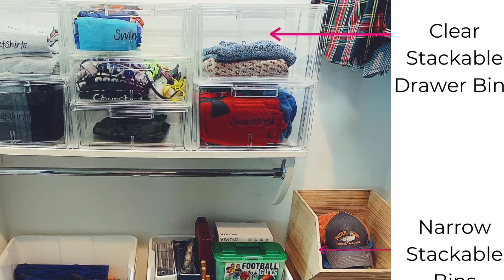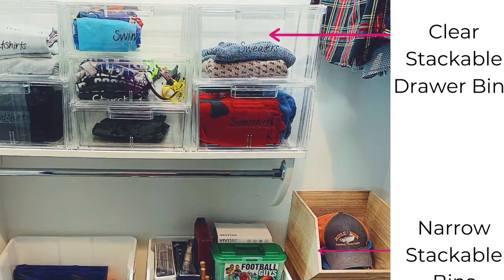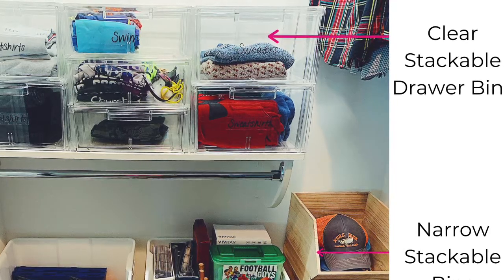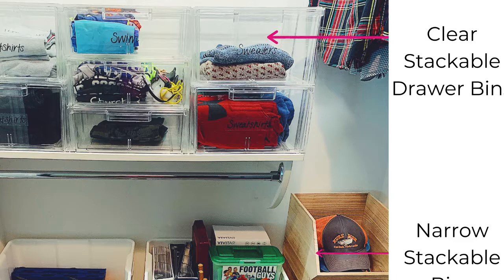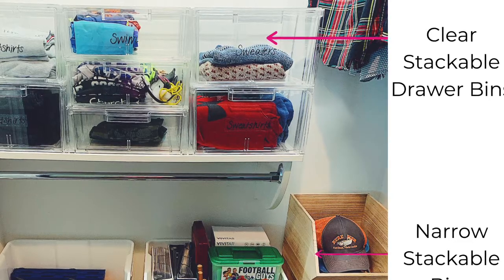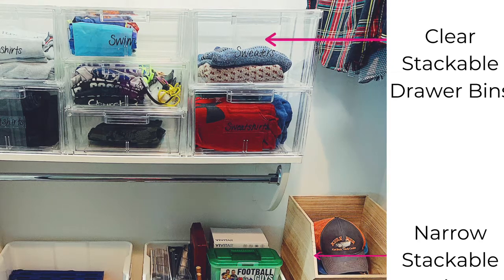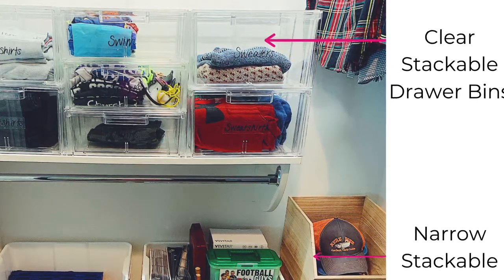So it's a lot easier to just toss things in there. And so that's where we grabbed those white stackable bins. They're actually labeled, quote unquote, recycling bins. So you sometimes need to think outside of the box to figure out where to get the bins that you may need. Obviously, knowing your dimensions will help as well.